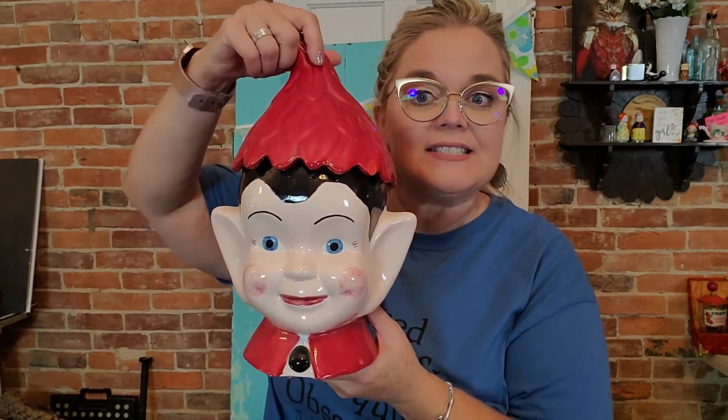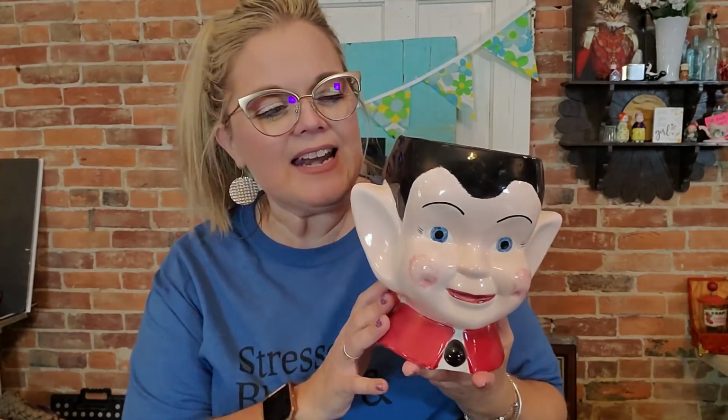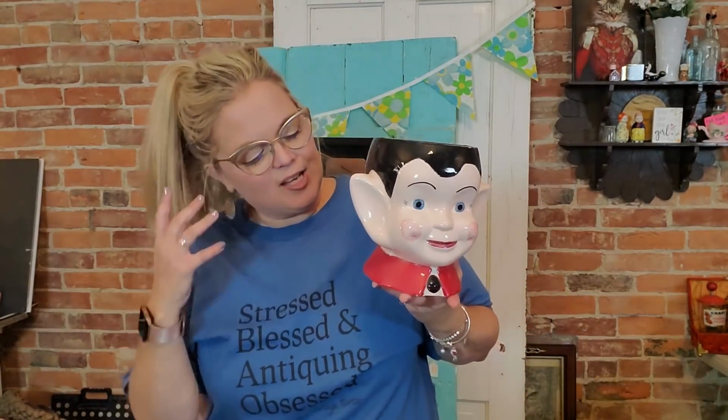It's a little pixie cookie jar, and you can just take off his hat and get your cookies on the inside. He is glazed on the inside, so he can be used to actually store your cookies. There's initials on the bottom. I mean, there's all kinds of things that I think that I could do with this guy. I could put a plant in his head, and so he would have like a fern, I'm thinking would be fun. It could be a fern as his hair.